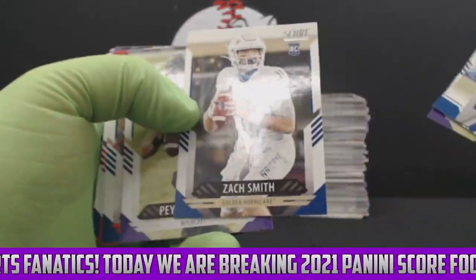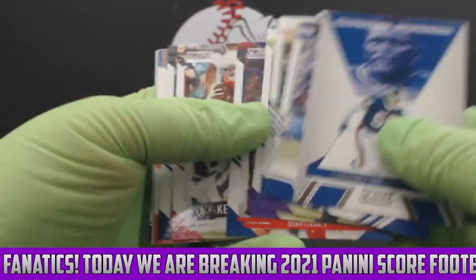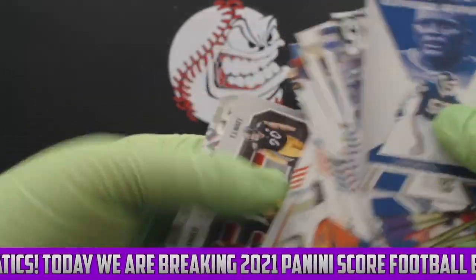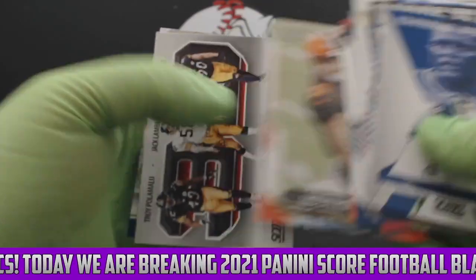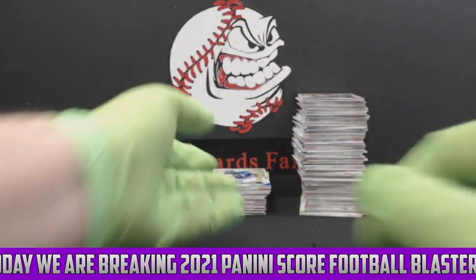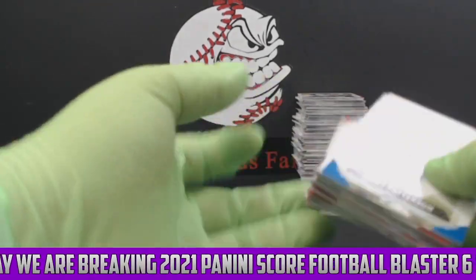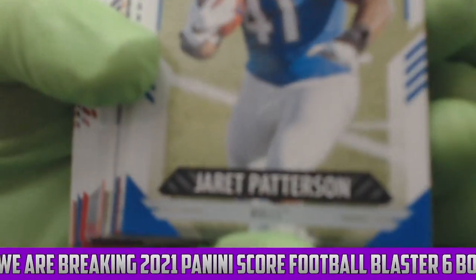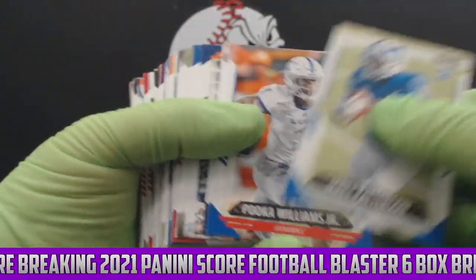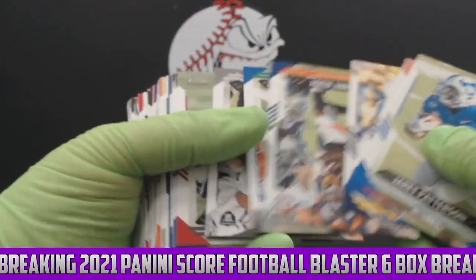Saquon Barkley, that's Zach Smith. Not to be confused with Zach Wilson. We have Austin Hooper. Pittsburgh Steelers team card, Drew Lock. Alright guys, let's finish up boxes 3 and 4. Nico Collins.